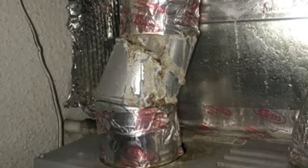It's corroding out the connection here, which eventually is going to rust out and cause carbon monoxide problems, along with the damage it's causing to the top of the furnace.